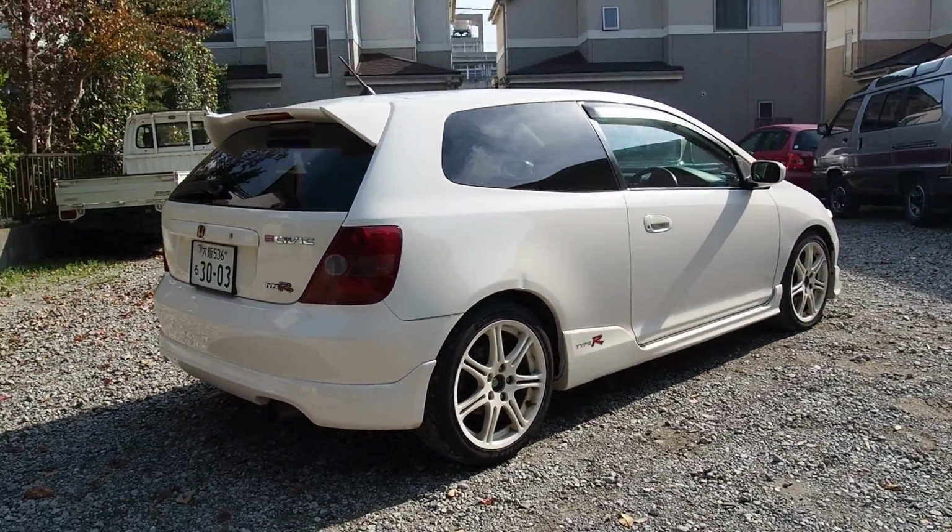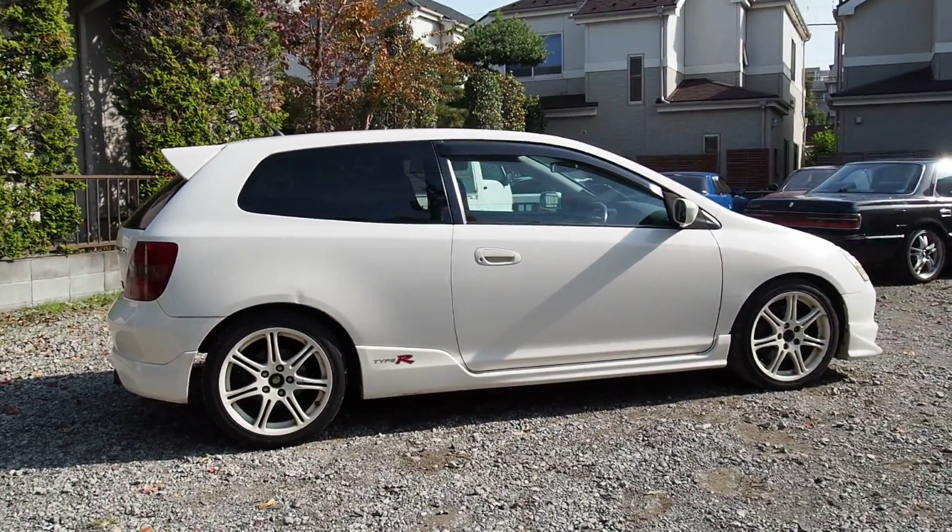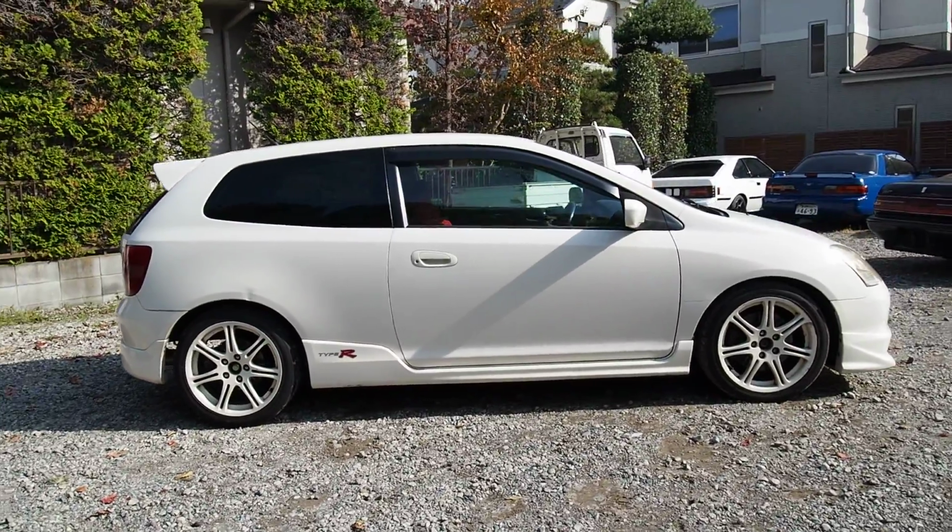And we don't sell a lot of the Type Rs because in terms of power to price, they're not good value. And so they're kind of the type of car that you need to drive in order to appreciate.